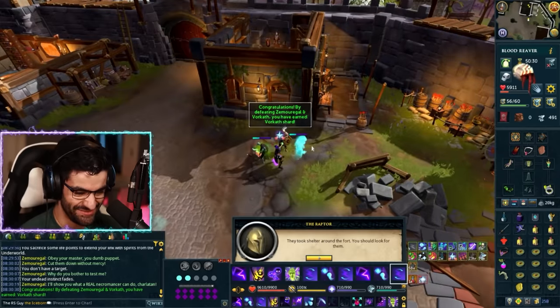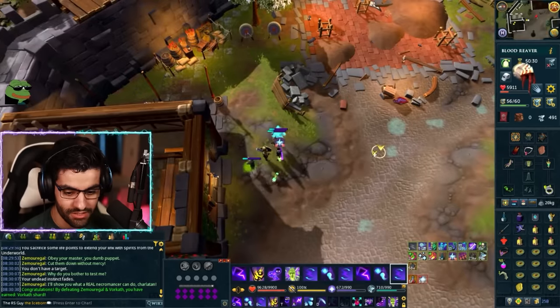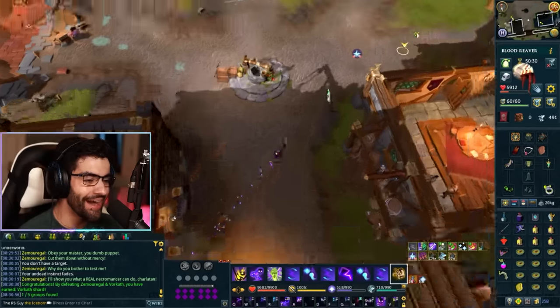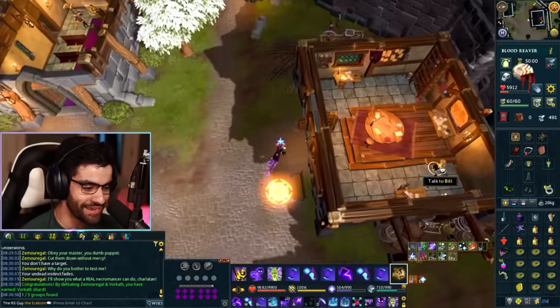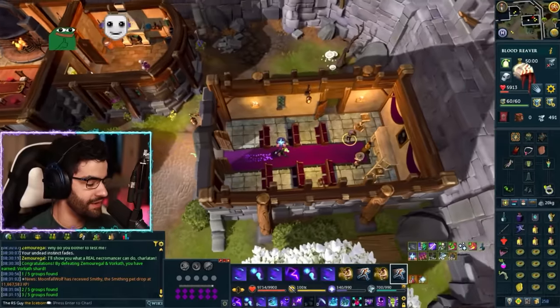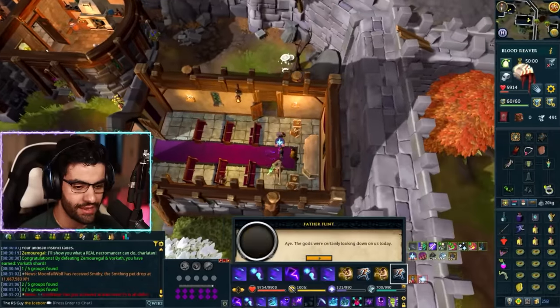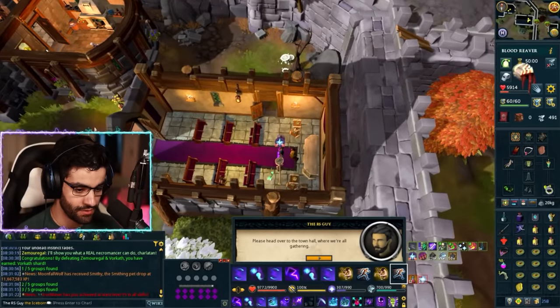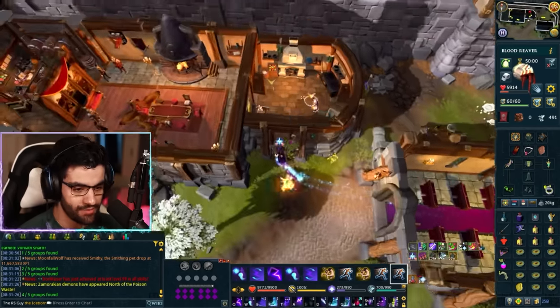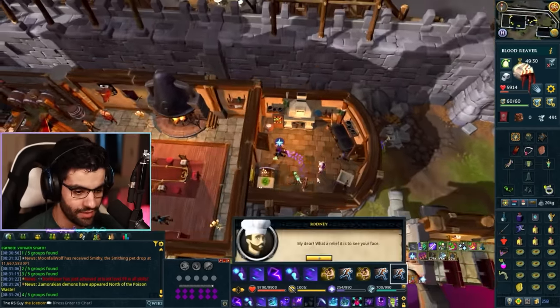So freaking confused. They took shelter outside the fort. Wait, where do I find them? Dude, I did not glean a single mechanic out of that. He just fell over. Do we have to use necromancy? No, but if it's undead but not a dragon, necromancy is going to be the meta, I think, unfortunately. For all the people hoping it was going to be a range boss, I don't think it can be a range boss.